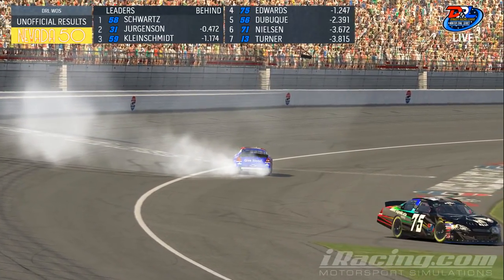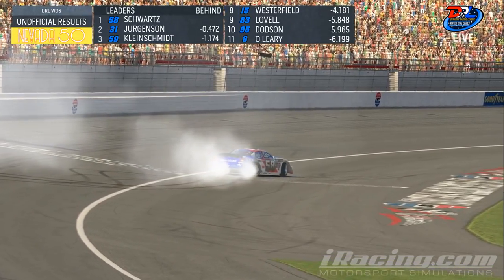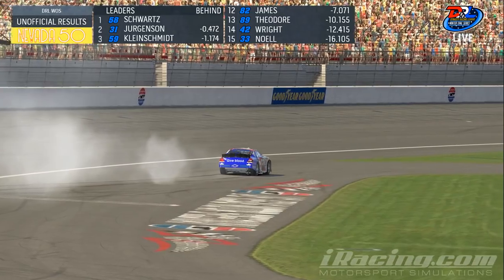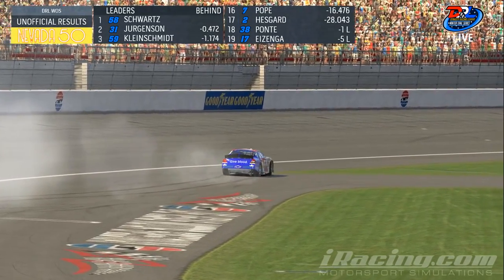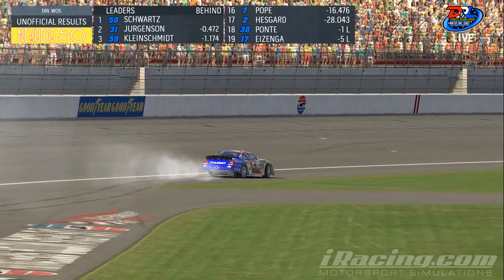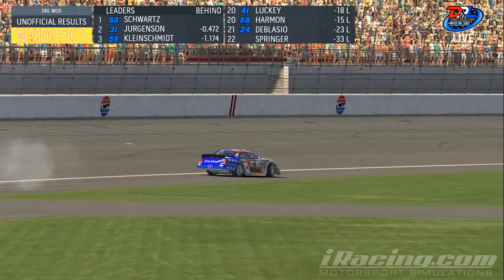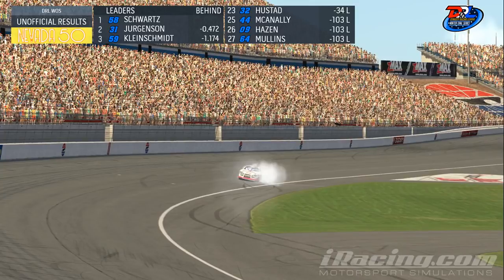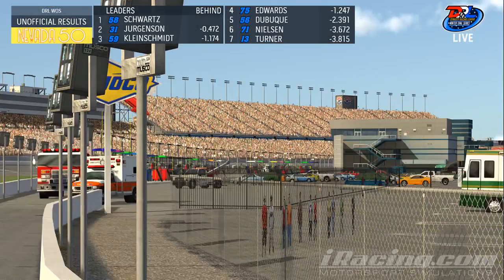Well, not too bad of a race here tonight. We had 6 cautions for 23 laps, so that's not too bad. No, not too bad at all. Again, Jonathan Schwartz, your race winner tonight. And we will start bringing some of these guys in here.